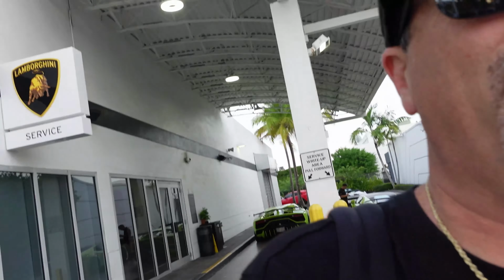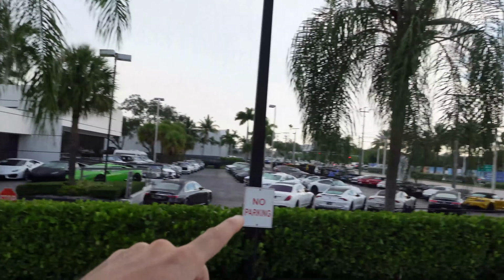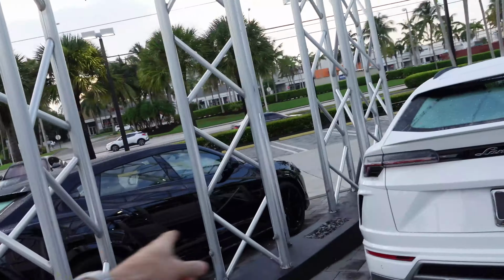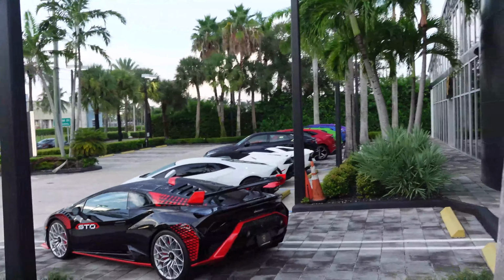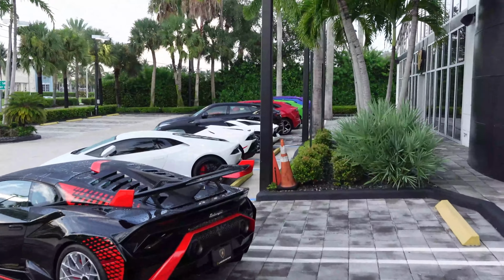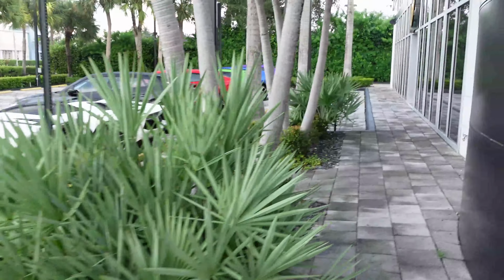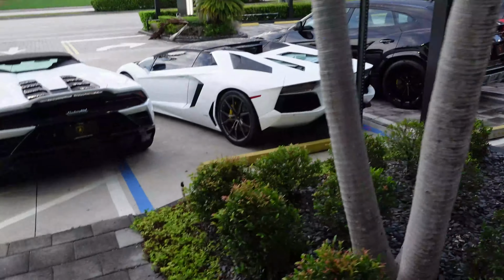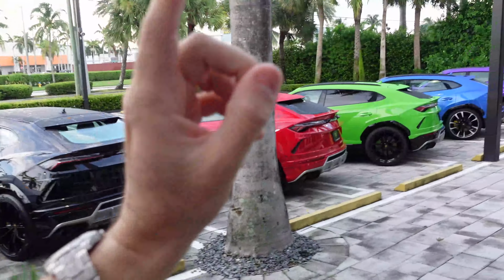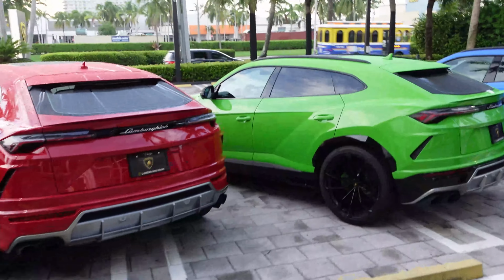Okay, people, here he is. We're at Lamborghini Miami, which is in South Miami. You can see that they have quite a few vehicles out here. A little STO over there, Urus row, plus another STO. And right over there, you can see that green peeking out. When people are asking me, Steve, do you still have your Urus? There's another Evo, an Aventador, a Urus, Urus, Urus. And look at that. That is my Urus.